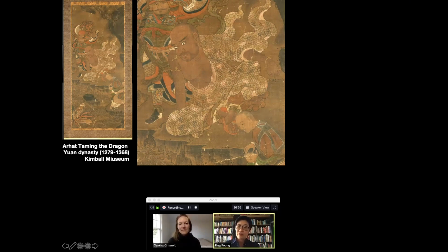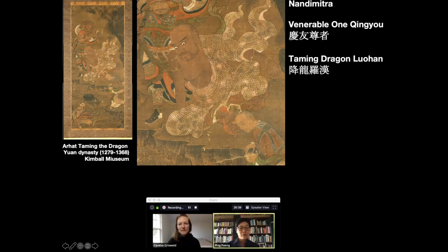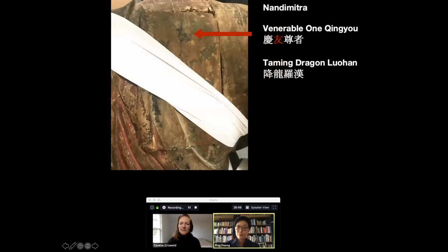Now, the dragon tamer Luohan has various formal names. In Sanskrit, it's Nandimitra, or in Chinese, Qingyou Zunze. It's rather tantalizing that the character that I saw in our sculpture is the same as the second character in the dragon tamer's name, Qingyou Zunze. This character, You, is the one that appears on his back. But let me emphasize that even that is still not enough to prove his identity.